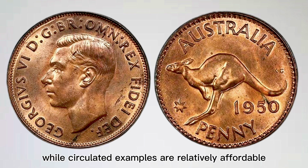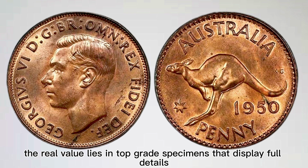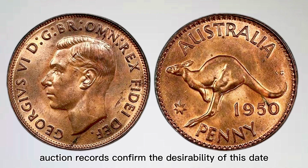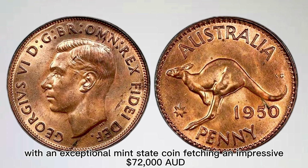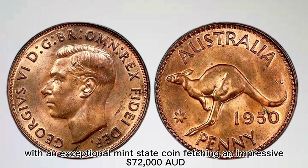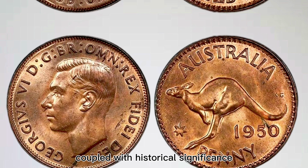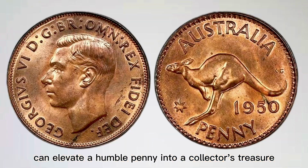While circulated examples are relatively affordable, the real value lies in top-grade specimens that display full details and original mint brilliance. Auction records confirm the desirability of this date, with an exceptional mint state coin fetching an impressive $72,000 AUD, demonstrating that scarcity in high grade coupled with historical significance can elevate a humble penny into a collector's treasure.